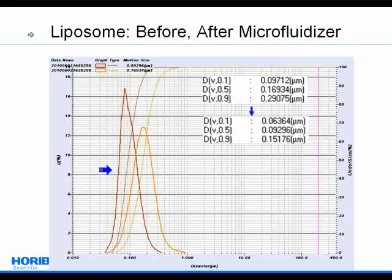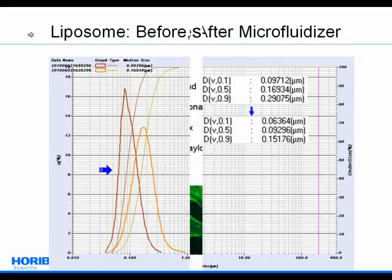Yeah, and we have this data, and Microfluidics is always happy to help share this data with us, and we appreciate that from them. It can take multiple passes depending on what kind of product you're passing through there. A harder particle might take several passes. Since liposomes are fairly soft, usually that process doesn't take so long. If you're processing something like a metal oxide, it probably takes a few passes.